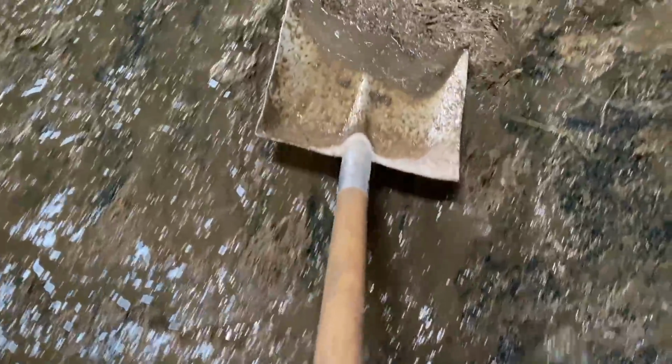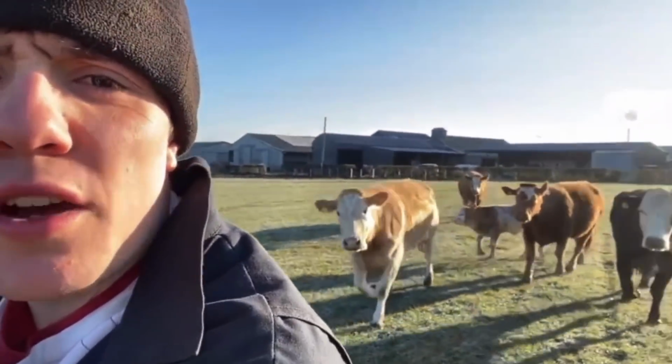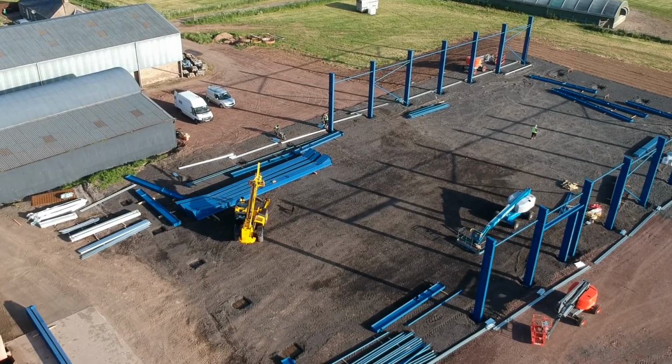I'm stinking of pigs. Hope you're not watching this before you eat your dinner. The latest on the door of the new shed. Yeah, Jesus. Got a wee party of cows following me this morning. Morning, Holly. What a beast.